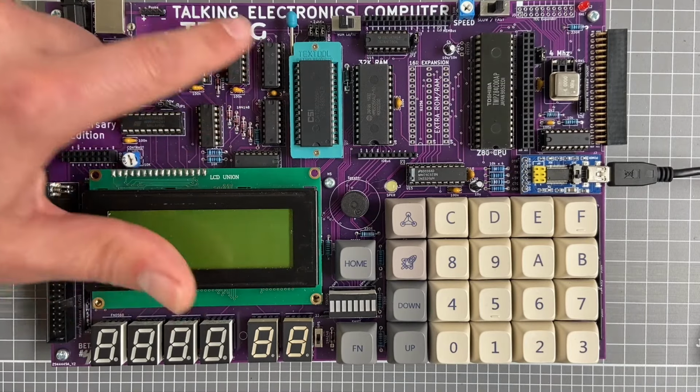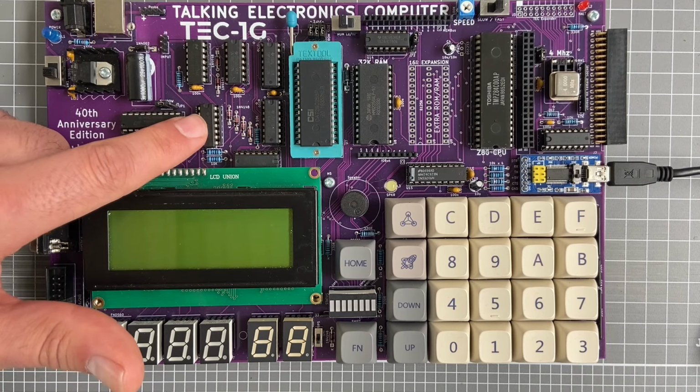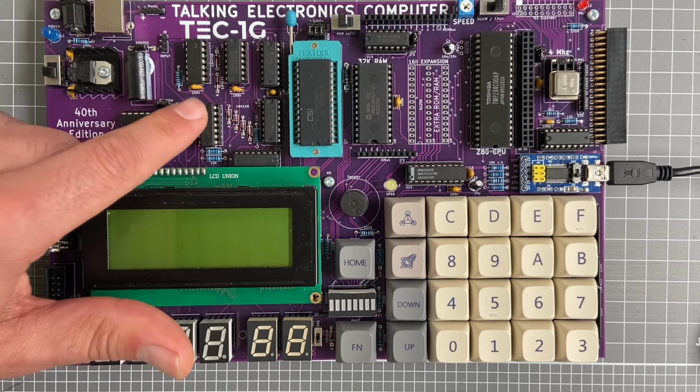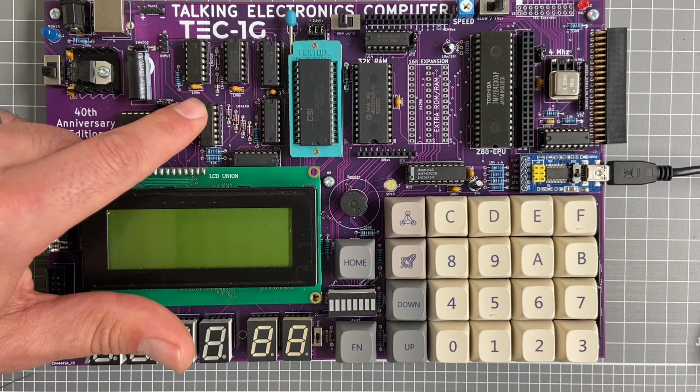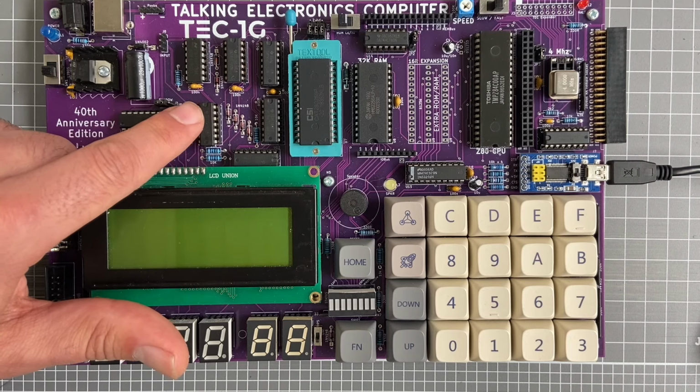Over here we have extra circuitry for a couple special features. One of those features is protect mode. If protect mode is on, there are certain address ranges that are protected while executing code. And this will help if you make a mistake and accidentally wipe your code, the code's protected.